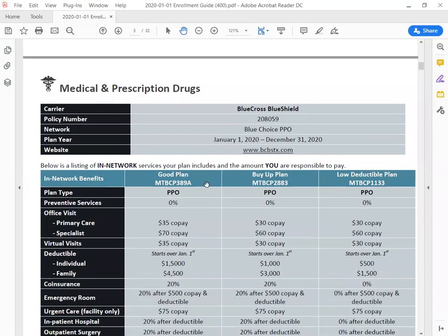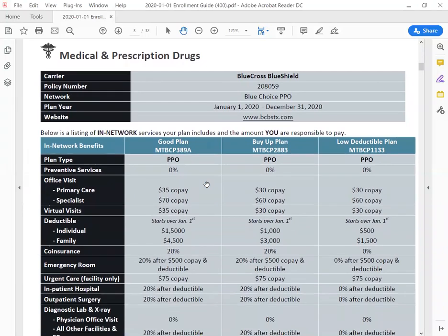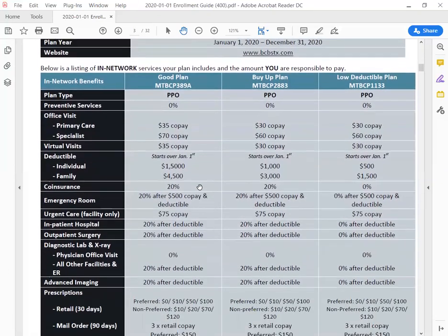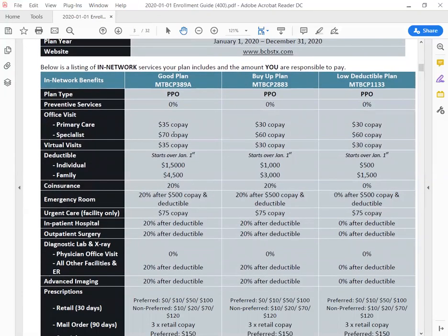We are staying with Blue Cross Blue Shield again this year. We changed the plan designs a little bit, and that's because we got rid of the HMO plan that was the least expensive option in the past, and we made a couple of plan design changes. We have the good plan, the buy-up plan, and the low deductible plan. The good plan has co-pays for office visit and primary care and specialist visits, as does the buy-up plan, as does the low deductible health plan. All of these plans include preventative services at 100%. We'll touch on that before the end of the webinar.